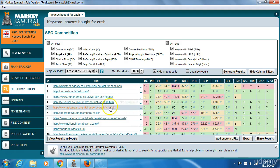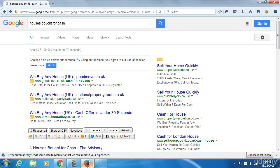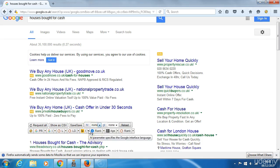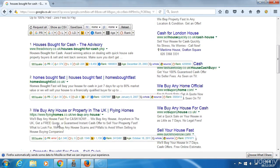Basically, the success or failure of any project will depend on your SEO and your competition analysis. And this Market Samurai is excellent. Of course, if you can't afford it, I think it's about $99, then you can use the free SEO Quick, and it'll give you all the information. It'll take you longer to do the research.